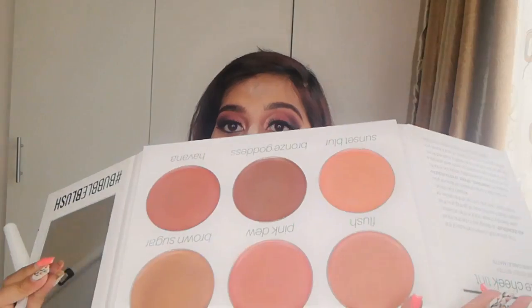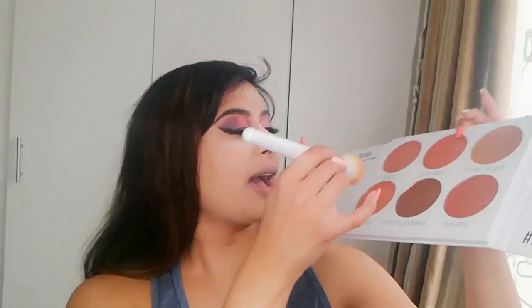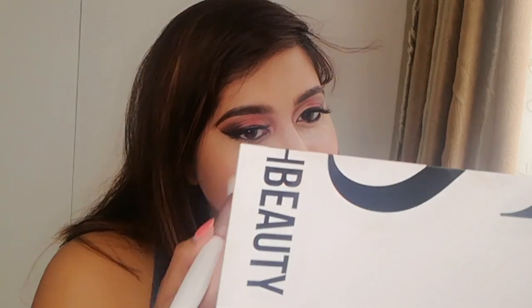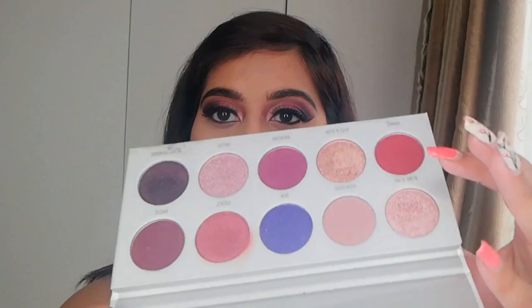For my blush and contour, I'm using the Switch Beauty Bubble Blush palette, and I'm going in with Bronze Goddess on my cheekbones, just to bronze up around the sides of my head and down my jawline. So what I really love about this palette is that it gives you such a nice healthy glow without you trying to. I'm using pink dew, just a tiny bit of it, please. Moving back into my lower lash line, I'm using Gem just for a nice pop of color.